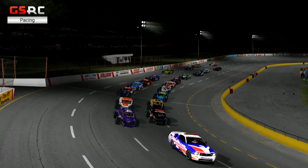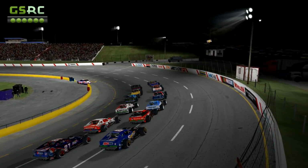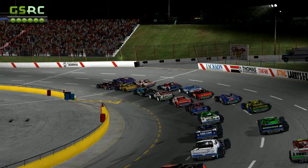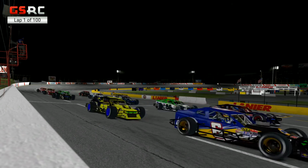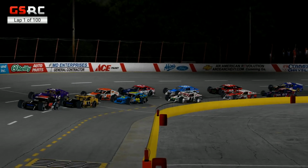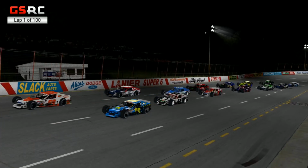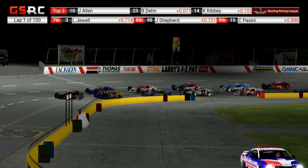All right, Justin Allen's got the field. The lights are out on the pace car, Taylor. We're getting ready to rock and roll, and we are mean green and underway. Justin Allen's got the field out of 4. Down into 1 side by side with Kenny Kibbe. Brian Dean already making a move up the inside to clear Kibbe. Dean hot on the trail of Justin Allen as they get this race started, 1 lap in the books already.